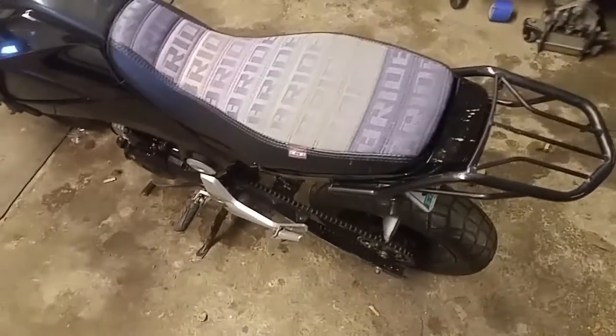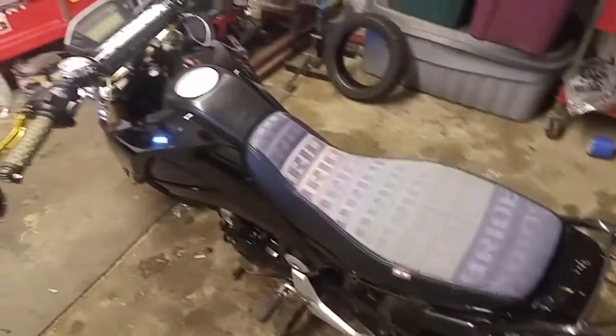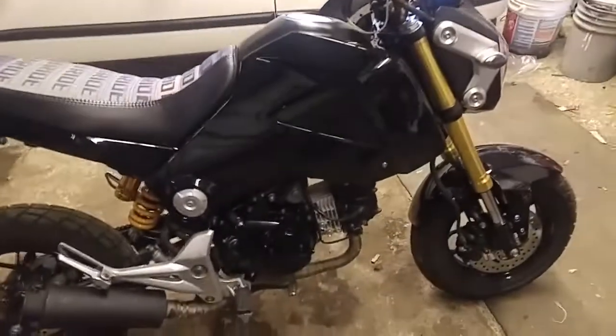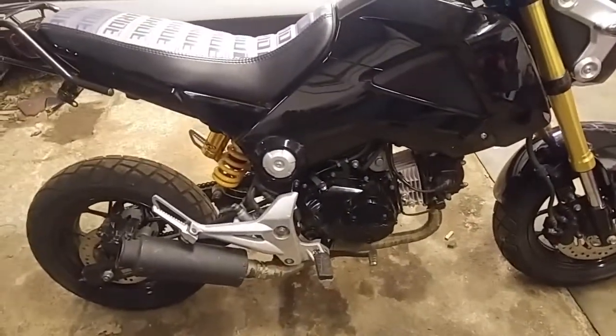Whenever somebody gets one of these bikes, their main goal is to basically have fun and beat the living daylights out of them. And stock, they take it like a champion, which in turn is one of the reasons why I did the big bore kit.